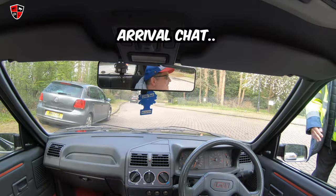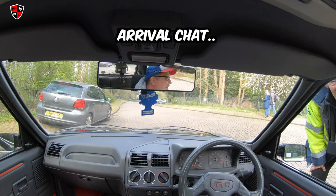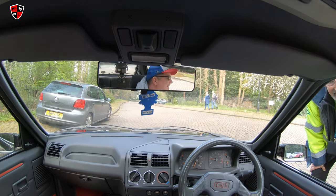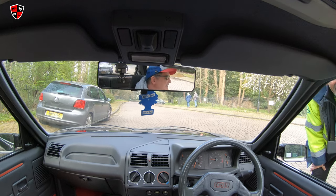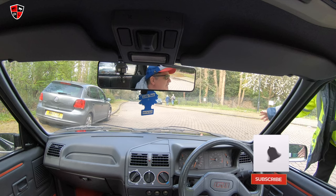Serious conversation. I drive a Mark 1 Golf, and these are the serious competition back in the day, weren't they? Yeah, they were rivals. My brother-in-law has a Mark 1 GTI. Really? Oh, that's really nice. The other one was the Escort XR3, wasn't it? Oh yeah, the three ones. You're exhibiting them? Yes, please.